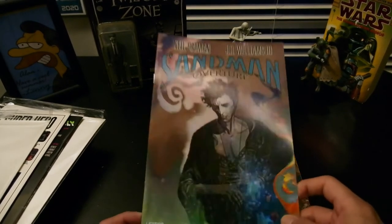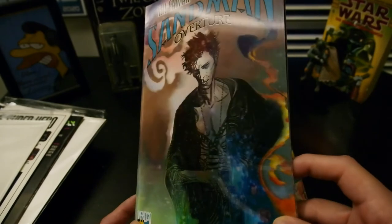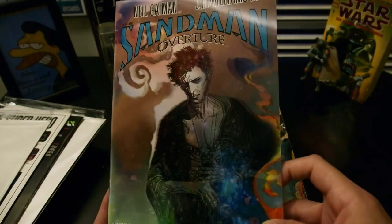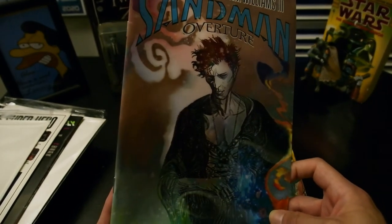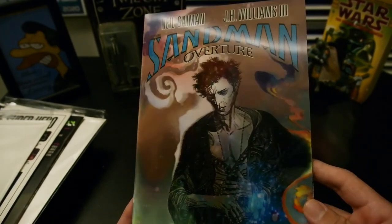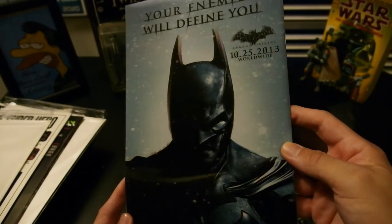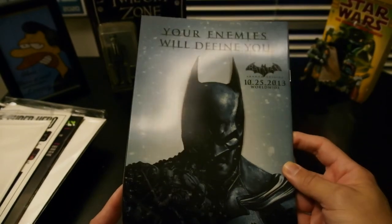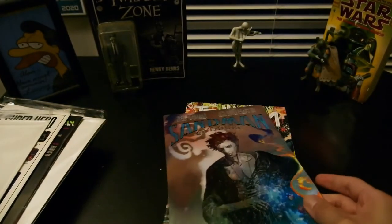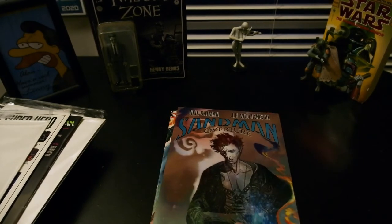You probably can't see it when I put it to the camera, and I forgot what the name for this is, but when you move it at the right angle, it gives it a 3D effect. You can kind of see it, the clouds look 3D and Sandman himself looks like he's popping out. Oh, and the back does that too, actually. It has an ad for Arkham Origins. You can't see it that well on this image, but it does have a 3D effect. Like I said, this is an exclusive variant, and this is one of the ones that I like a lot.